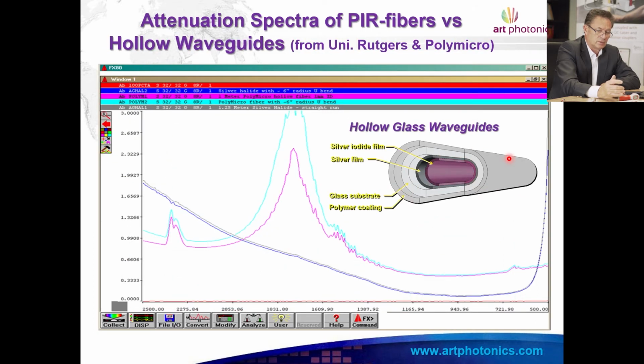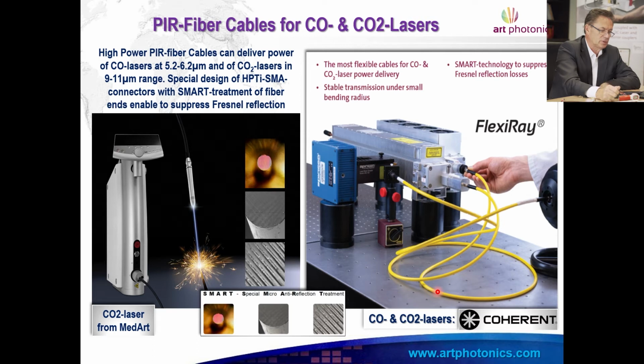The comparison of hollow waveguides and polycrystalline fibers shows some advantages. There are smaller optical losses in polycrystalline fiber with a large numerical aperture, while hollow waveguides are good for transmission of power from lasers. You can see, for example, examples with a medical CO2 laser or a carbon monoxide laser, in this case from Coherent, where the coupling into the hollow waveguide will be even better than with pure fiber, because with pure fiber we have a refractive index of more than 2 and Fresnel losses at every end, which is altogether more than 30%. We suppress these losses by a very special technology of microstructuring of fiber ends, but it's only, how to say, a partial solution.